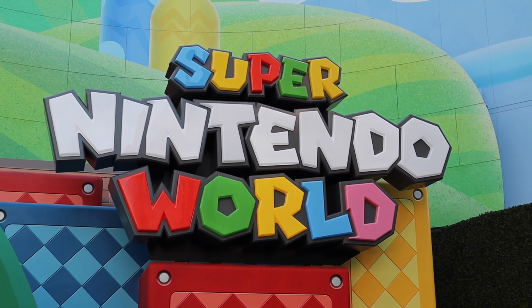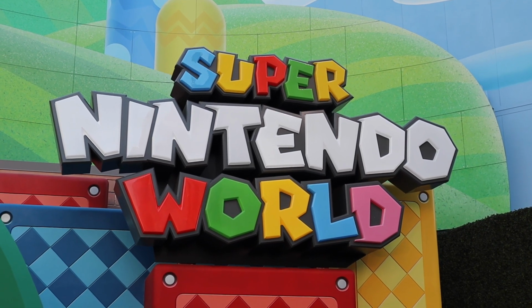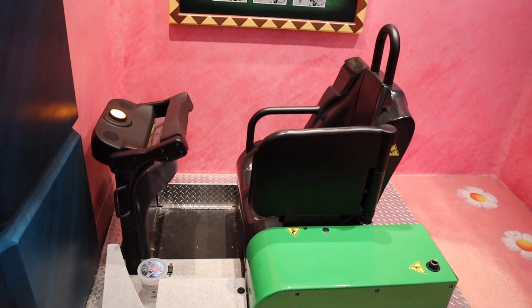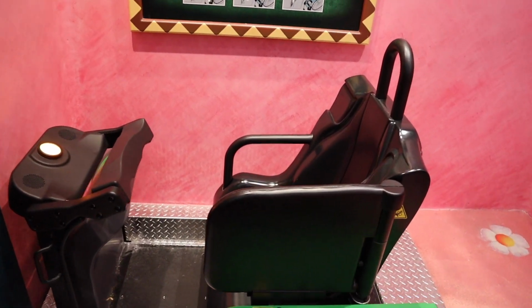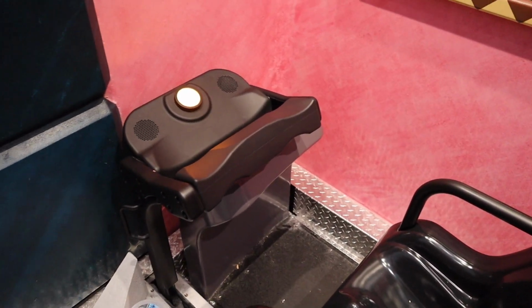Since this is a roller coaster, the restraints move forward towards your waist. If you're heading to Super Nintendo World, the Mario Kart Bowser's Challenge attraction does have a test seat. And here it is. This is the Mario Kart test seat.